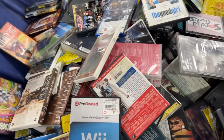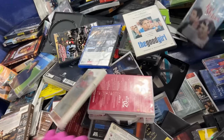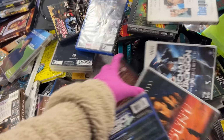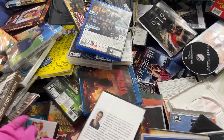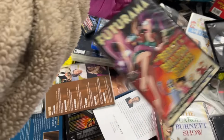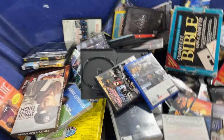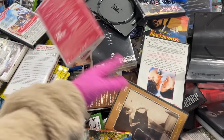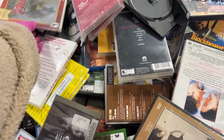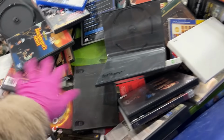Wii. Super Mario Galaxy. Huh. We want that. Yeah, I was like looking for Wii games. That's what I like. Oh, Michael Jackson. I don't know. I don't think I have that one. Futurama. Oh, Harry Potter. I might have that one. No, people are getting crazy. Zelda. Ooh, Zelda. It's in there. I do not have Zelda. Roger Rabbit.